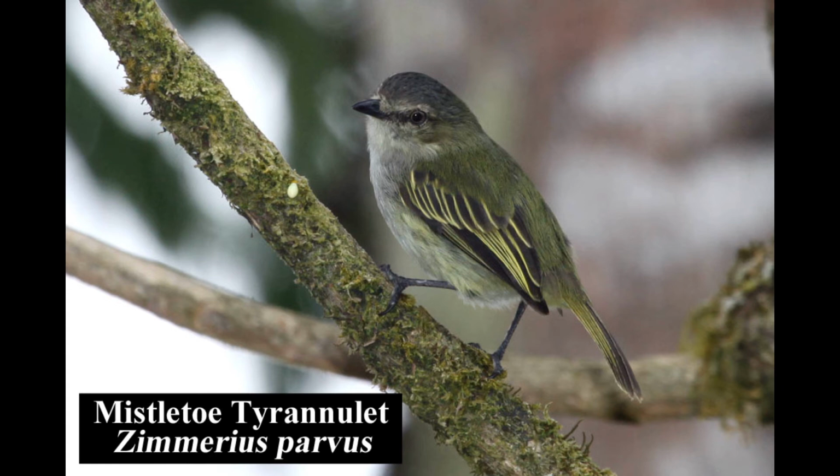The fairly inconspicuous mistletoe tyrannulet is common and widespread in forests, second growth, and plantations. It was formerly called the paltry tyrannulet until it was recently split into 4 separate species.